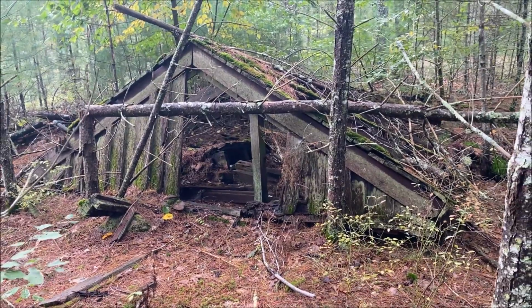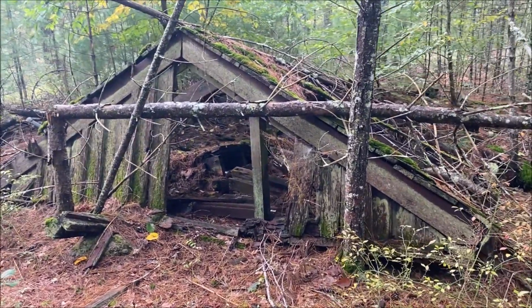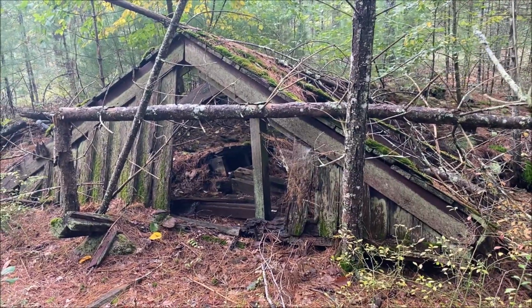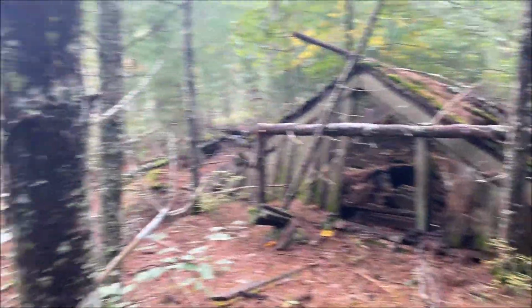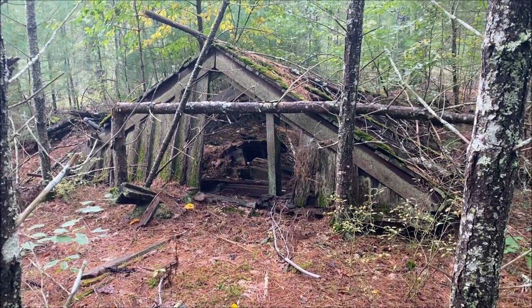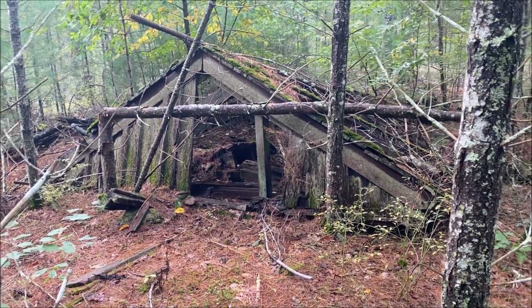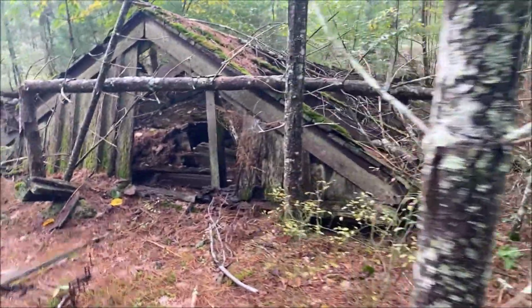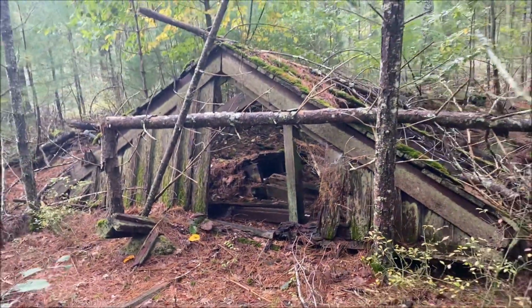And as you can see, this is just the roof. You got the triangular roof just sitting here on the ground of the forest floor. And clearly the other half is missing. I don't know what happened to the bottom half. I don't see it anywhere, but we just have this roof of a cabin just sitting here, completely decayed, collapsed. It's strange, I don't know, but yeah, not too much going on right here. Just a random roof of a cabin sitting here.